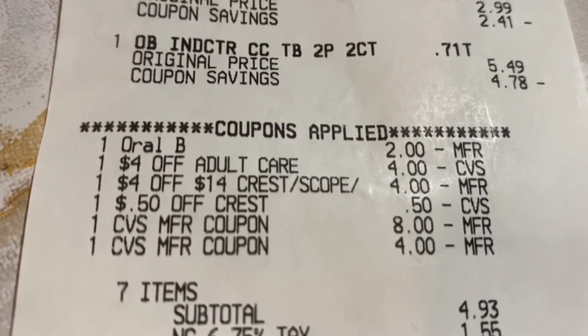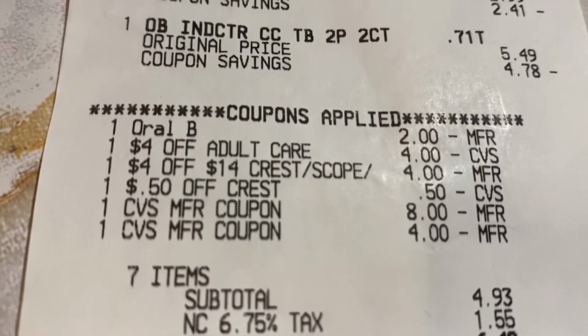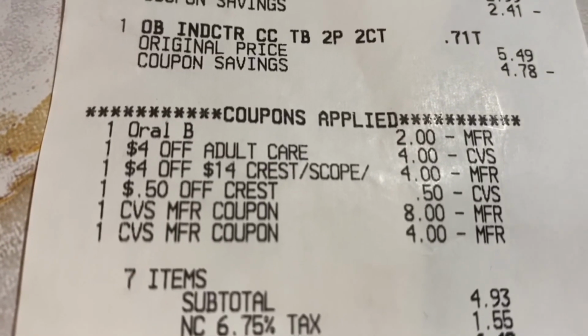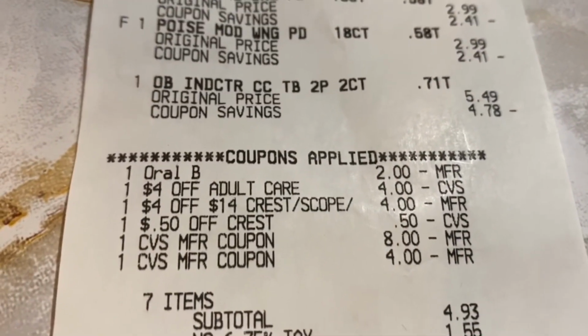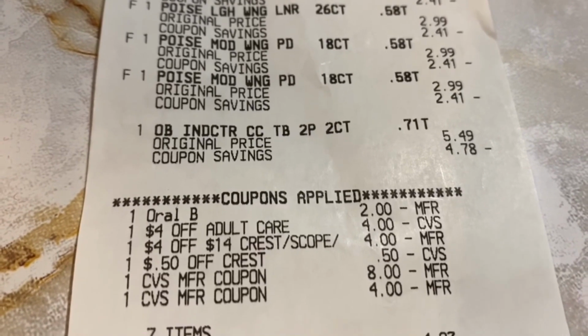So my subtotal was $4.93. I'm okay with that, because I was really anticipating an additional $4 coming off. But it is what it is. At least I did get my $7 in extra bucks, which I was expecting. Whatever. I'm okay with it, guys.